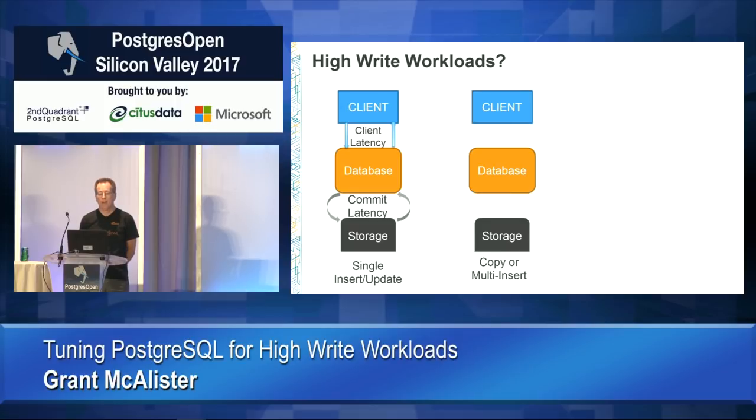Some of the ways around that are people start using bulk methods. You do copies, or you do multi-insert. Postgres is one of the engines that allows you, on a single insert, to insert a lot of data. So now you've got a much chunkier set of data going to the database, and bigger log flushes going to storage, but commit latency still matters. And then you have the return to the client, so client latency still matters.